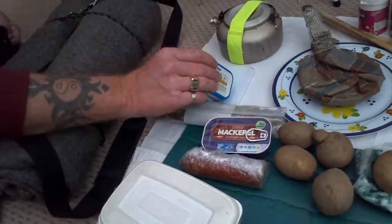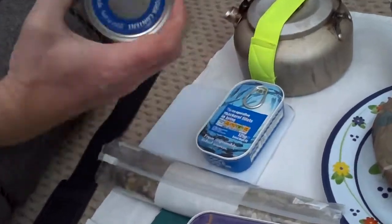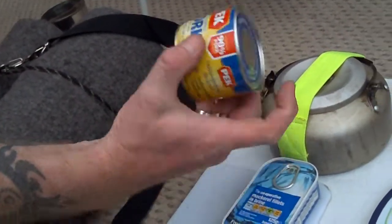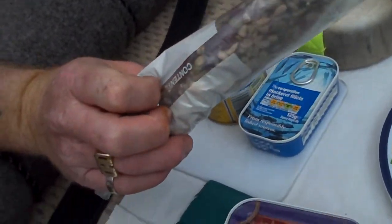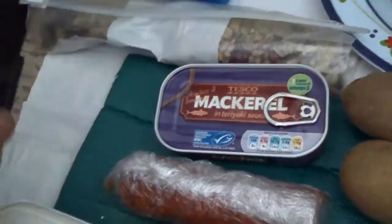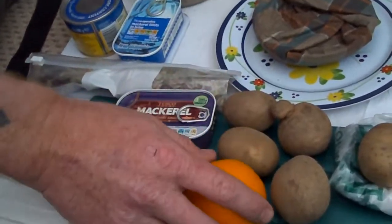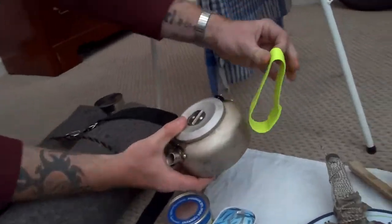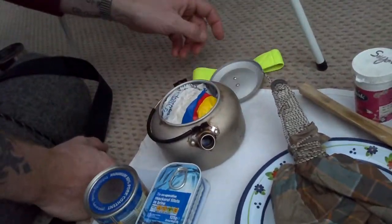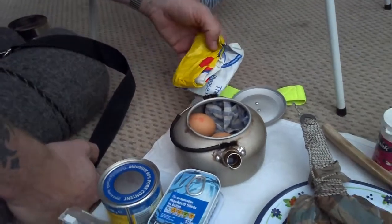I've also got a chopping board, some mackerel in brine, cured pork, some seeds and berries, bannock mix, and an orange, but I think I already said about the orange. Also, in this kettle, high-vis thing. Let's just get it shut. I've got a carrier bag there for collecting stuff.